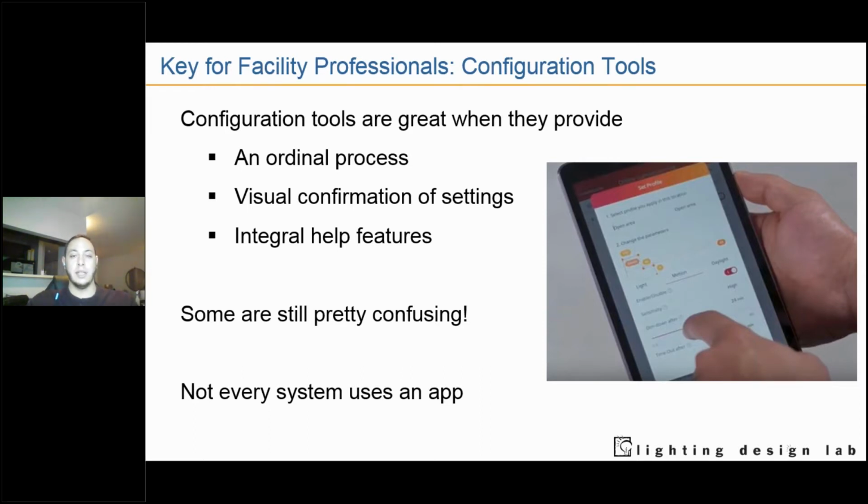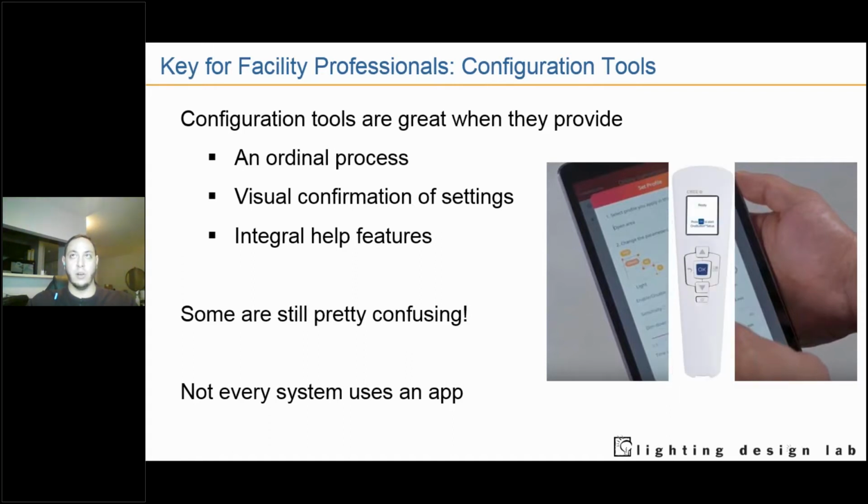Facility professionals are now being empowered to adjust settings, including some behind the front-end settings of these systems. That is a good trend, especially when it comes to operational efficiencies. Not all systems have configuration apps on mobile devices. Some have remotes, some only require computer programs. But the more we can empower facility professionals, and the fewer systems they have to work with, because lighting can do many other things than just light a space, the better.